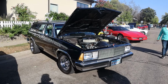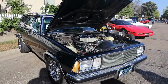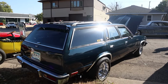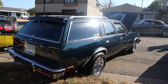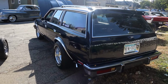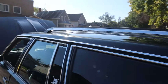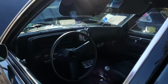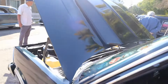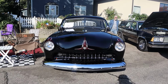There's a 1980 Chevy Wagon. Not sure I'd trust myself to drive around utilizing the luggage rack with this thing. Luggage go flying right off the back. Nice one right up on the top of the hill there on this side. Yeah. You can see the dollar signs all over.